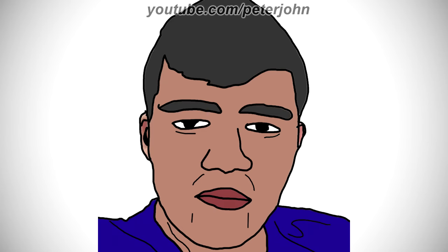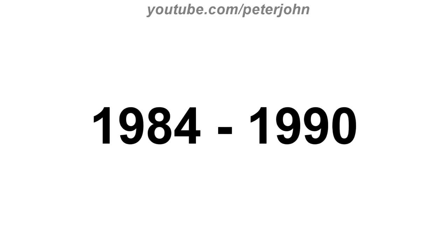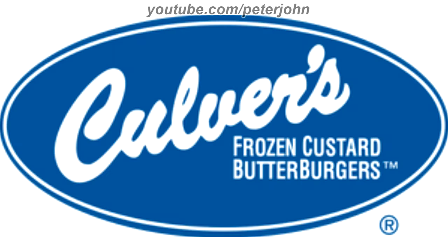Okay, now I'm gonna talk about Culver's. It is an American fast casual restaurant chain founded in 1984 by George, Ruth, Craig, and Lee Culver. 1984 to 1990, there is a blue rounded shape, and inside it, there is the word Culver's in white text, and on the bottom right of it, there are the words frozen custard and Butterburgers all in white text.